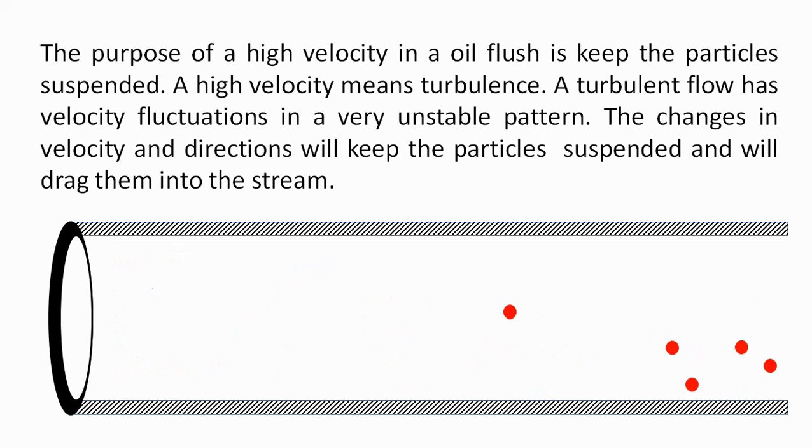The purpose of a high-speed flushing is to keep the particles suspended and avoid that they settle down. More speed means more turbulence, and more turbulence will facilitate the suspension of the particles, like we can see in this animation.